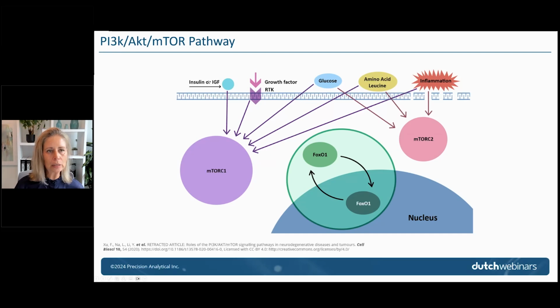We see insulin or insulin-like growth factor. Those are signals to the body that there's excess and it's time to go grow things. So that's going to push on mTOR. Growth factors of things like puberty, right? Puberty is a time of growth. That's mTOR going forward. Glucose, again, is an excess in the body, a signal that it's an anabolic time. Let's go build things. In particular, the amino acid leucine is a trigger of mTOR. And inflammation, things like stress or inflammation in the body, is going to trigger that mTOR pathway and make it go out of whack.